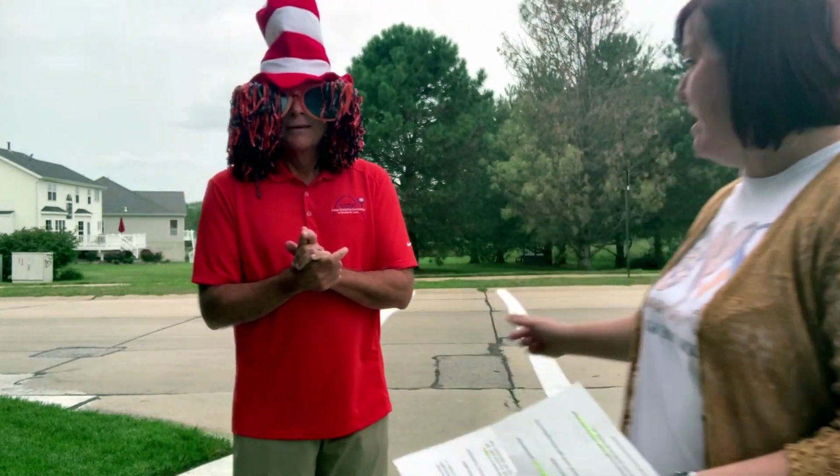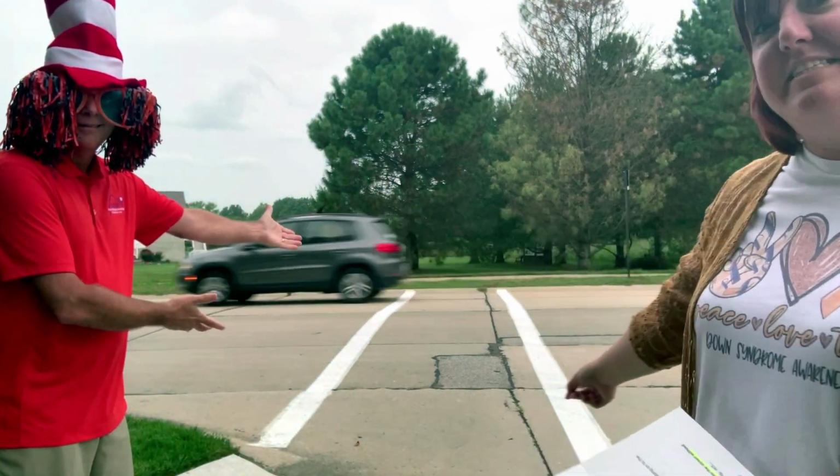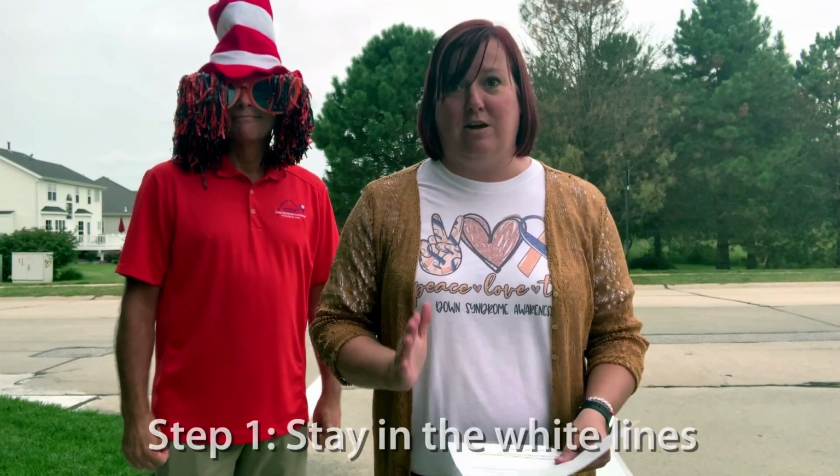All right. First step of crossing the street safely is finding a safe place to cross. So the first thing you have to do is find a quiet street or a crosswalk. That's what I found today for us to cross. You can see the white lines. That's a safe place to cross. So if you're on a very busy street, you want to make sure you find a crosswalk or a stoplight where you can see the hand or the walking man to know that it's safe to cross. Check. All right, so first thing you do, stay in the white lines and cross the street.